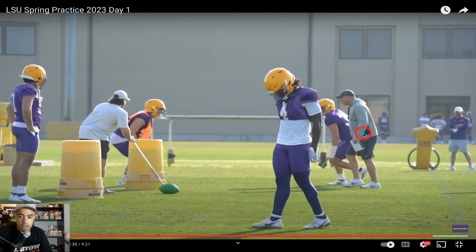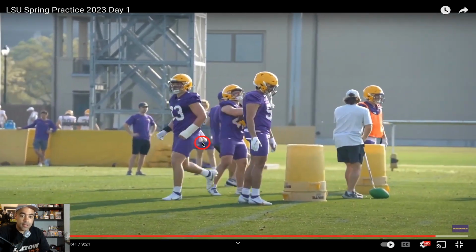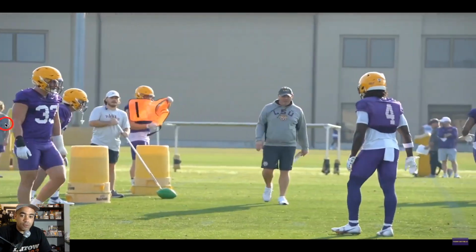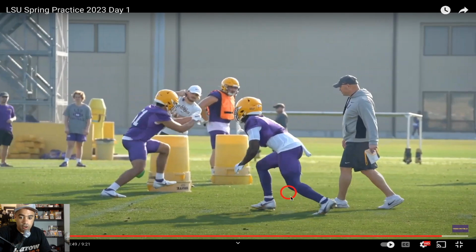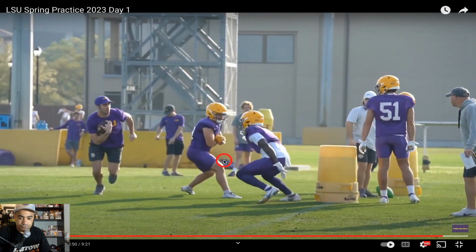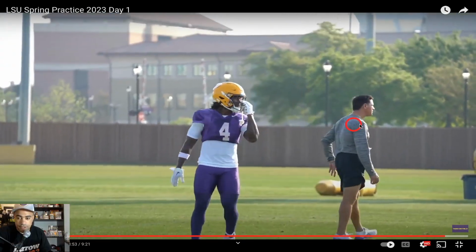So right here, you see LSU working on some zone read drills, okay? So essentially what you are doing is, if the quarterback keeps it, you have the quarterback. If the running back keeps it, crash down and make a play. And all you're working on is just squeezing this play down. You see the zone block. You're the unblocked guy. You're the contained defender on the edge. And as you'll see, the quarterback decided to keep it. You leave him. You go make the tackle. There's Diaco right there.